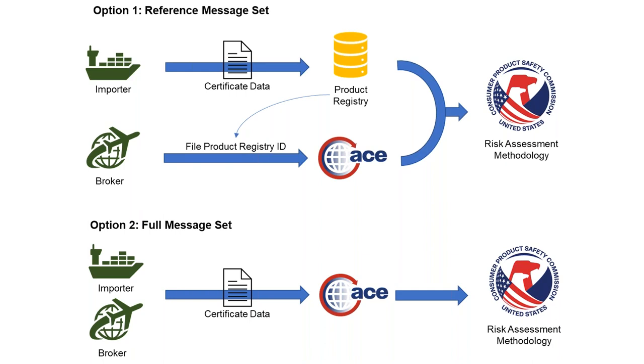The other option is just to submit all certificate data at the time of entry. This has a disadvantage though, because you cannot reuse the data that you previously transmitted. So if you bring in the same product, you would have to retransmit the certificate data, but this could be most useful for just-in-time shipments when you don't have time to access the registry, or you're just bringing in a one-off shipment and you don't really need to store that data.